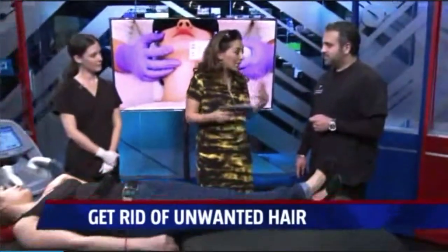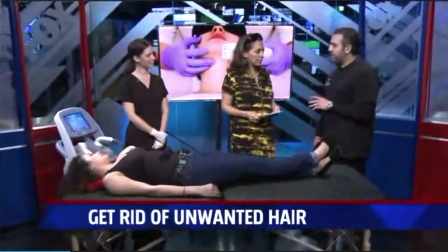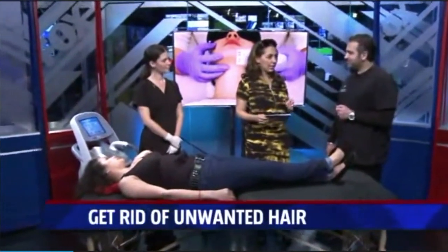Okay, is there a perfect candidate for it? Do you have to have a certain type of hair to be able to remove it, or can anybody do it? Anyone can do it, but the ideal patient is someone with dark hair and light skin.